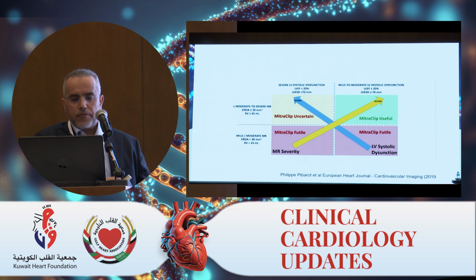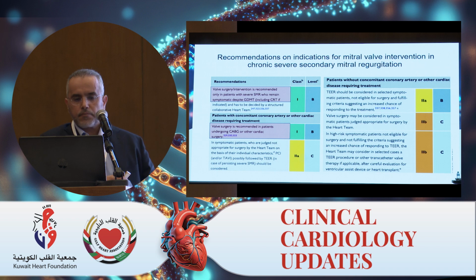Like if we look at this diagram, the green square is basically people with moderate to severe MR, an EF more than 20, and an LV end-systolic dimension not more than 70. Whereas in MITRA-FR, their LV dimension was more than 70, which is very dilated.